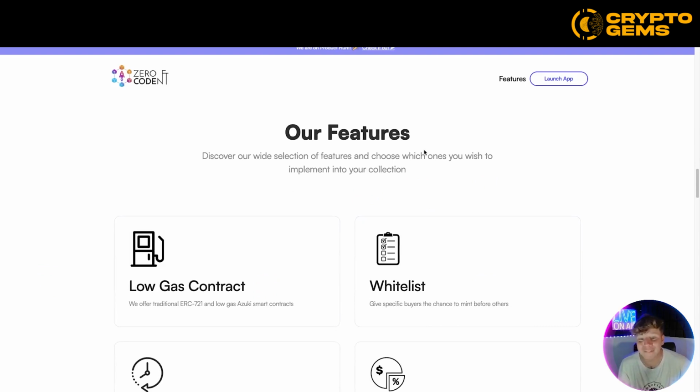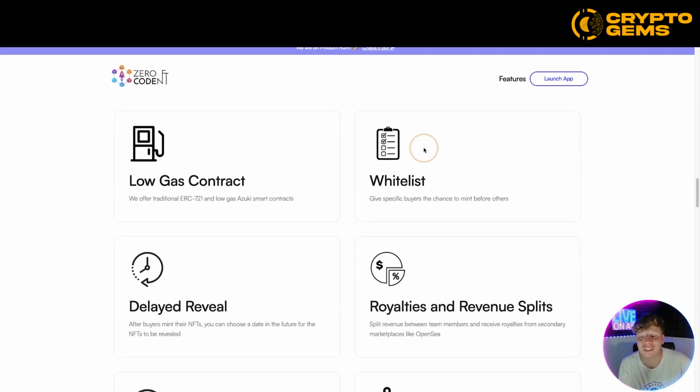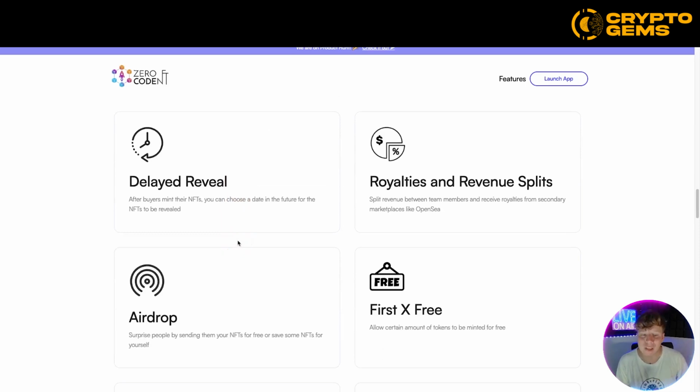Now, going through some of their features, guys, we have some incredible ones that I haven't touched on. Example, the whitelist. So you can actually give specific buyers the chance to mint before others. That's a unique thing that we get to give to people, the chance to whitelist before the public gets involved. That's why NFT projects do so well. You can have a delayed reveal. So after they built it, you want to build up the hype.